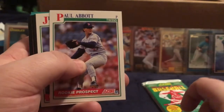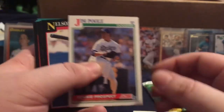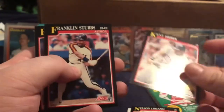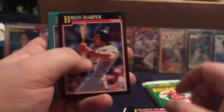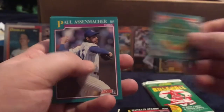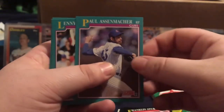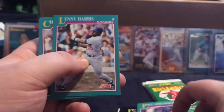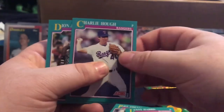Bill Hasselman, never heard of him. Paul Abbott, never heard of him. Jim Poole, never heard of him. Nelson Liriano, Kent Urbach, Franklin Stubbs, Brian Harper. We got like seven Paul Ossenmachers in all of this. I guess he was a popular player back then. Just a popular bum, you know. Lenny Harris, Charlie Hough. We got a lot of him, and we got a lot of Deion Jameses.